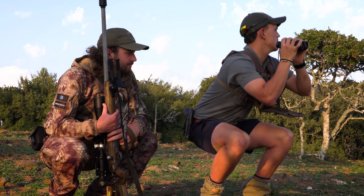So for dinner tonight, we have a fillet from a kudu that was actually shot on this farm. And that's one of the nice things, I suppose, about having meals at a hunting lodge like this. You know that the place is completely self-sustainable. So a lot of the food that we eat here is actually from this farm, which is fantastic. It means you don't have to rely on buying stuff elsewhere.